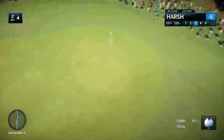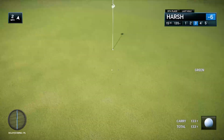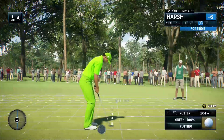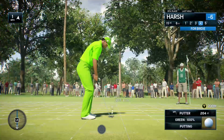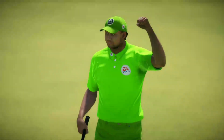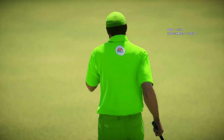This is a good-looking shot. You can't hide the flagstick from that man. He is just unbelievable. That never deviated offline. Drops for a birdie.